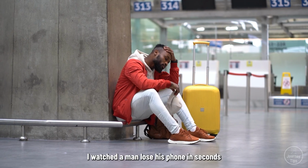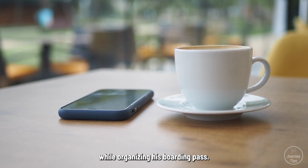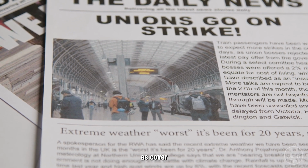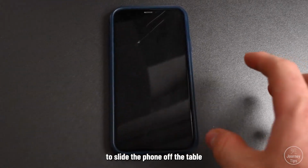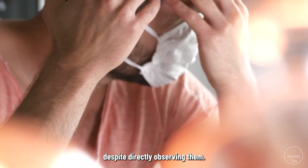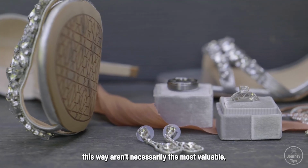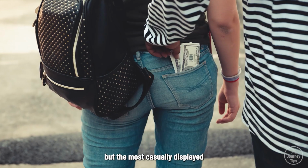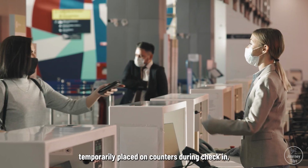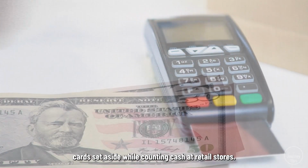I watched a man lose his phone in seconds when he placed it on a cafe table while organizing his boarding pass. A theft team working in tandem used a newspaper as cover to slide the phone off the table in a maneuver so smooth and quick that I barely caught it despite directly observing them. The items most commonly stolen this way aren't necessarily the most valuable, but the most casually displayed. Phones left on charging stations, passports temporarily placed on counters during check-in, and credit cards set aside while counting cash at retail stores.